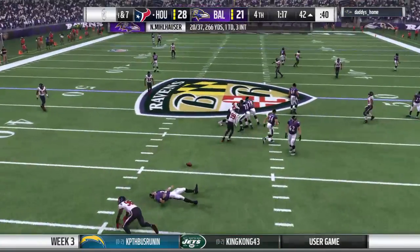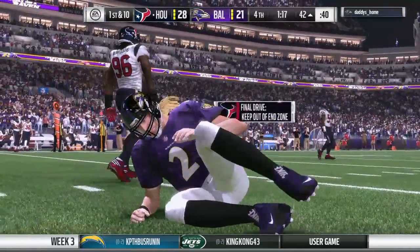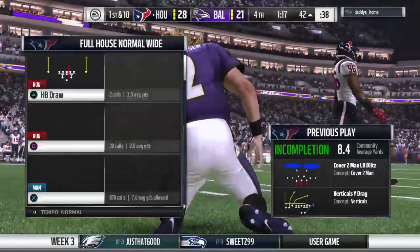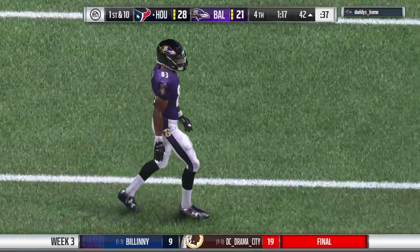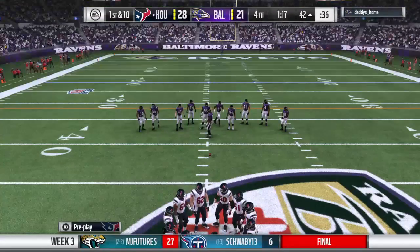And that is incomplete. They had to go for it with such little time remaining. And that's going to be just about all she wrote for this one. And now out comes Houston. They have the lead, obviously, late in the game.